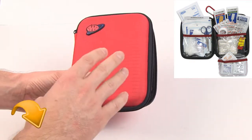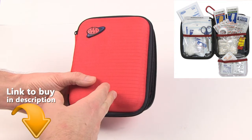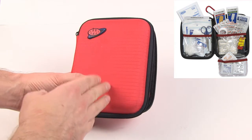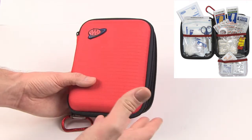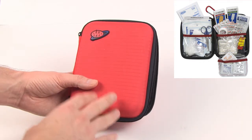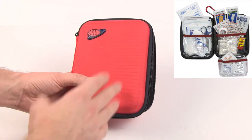Now think about it, if you've ever taken a road trip and you get in an accident in a place where it could take emergency responders an hour or more to get to your location, this kit would be looking pretty good right about then. It could possibly save your life. I know that's a little extreme, but if you know basic first aid and have the right supplies, you can make a big difference in that critical time before paramedics arrive.